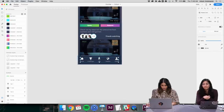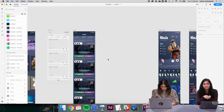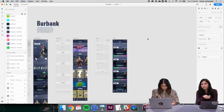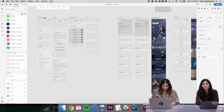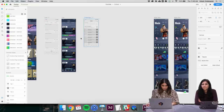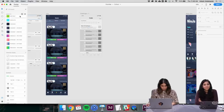Okay, so this is our live tab. Gonna turn it green. All right, so I would like to finish a few more screens in 15 minutes so that we can prototype for the last 30 minutes. So we have our profile, our seasons, our live. What we need now is our challenges and maybe the home. So let's do challenges first. And if we don't get a chance to do it, it's okay because I'll have this ready for you guys at least in the Behance project section. Okay.